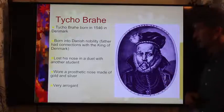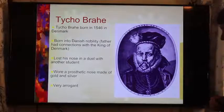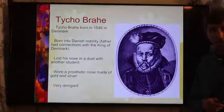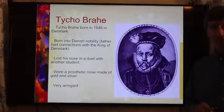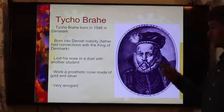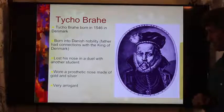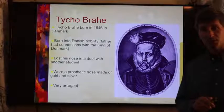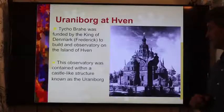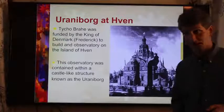Now, he's born to Danish nobility, so he's very rich. His father had connections with the king of Denmark, and the legend goes that he lost his nose in a duel with another student, and as a result had to wear a prosthetic nose made of gold and silver. He was also extremely arrogant, and was not the stereotypical nerd you would have thought of back then.